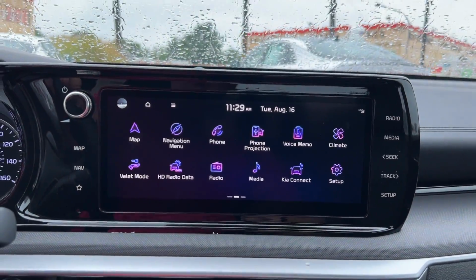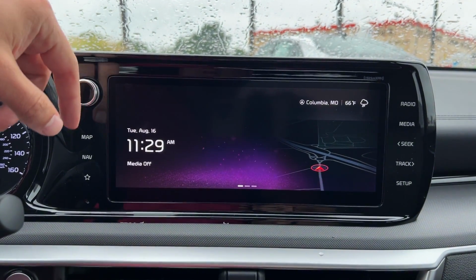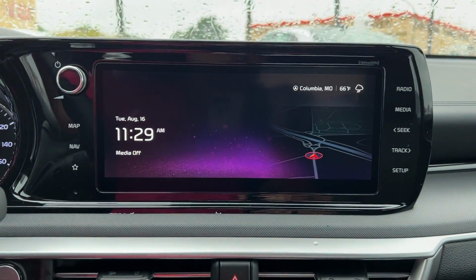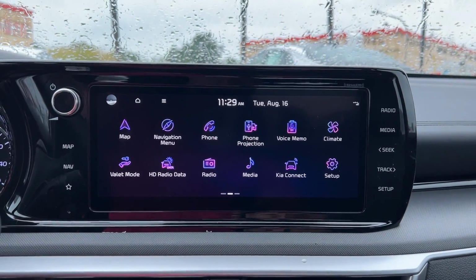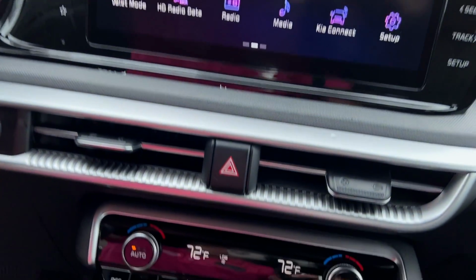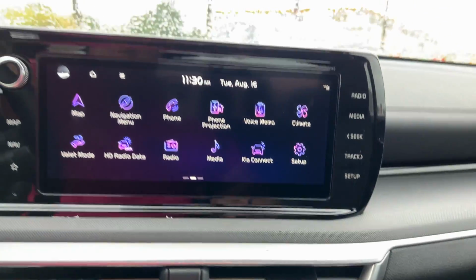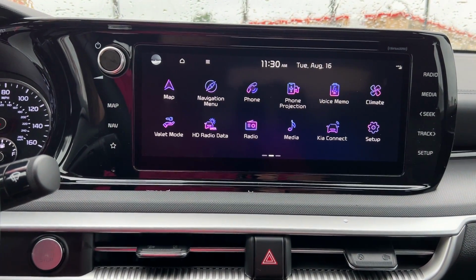Down here is your entertainment system. Here's the home screen, which is showing you your time, date, media information, a map, and weather info, as well as location. Swiping over will give you access to your applications for your map, navigation, phone. Phone projection is Apple CarPlay and Android Auto, which does require a hardwire connection to that center USB port there. That's going to be standard for all the 10.25-inch screens across the Kia platform.